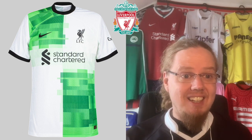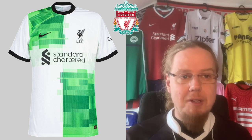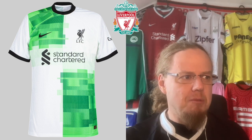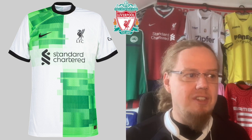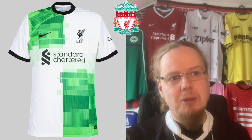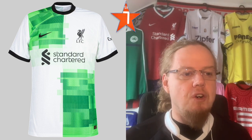But other than that, I have to say, there's something about it. It's not very Liverpool, but there's precedent. And you know, there always have been green Liverpool jerseys as well. So for that reason, I do enjoy this one too. But you know, let's not go overboard and say 7.